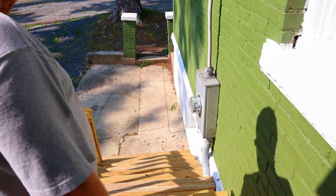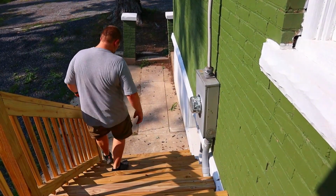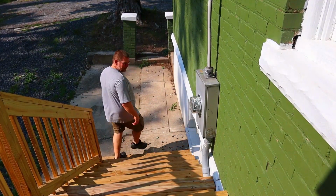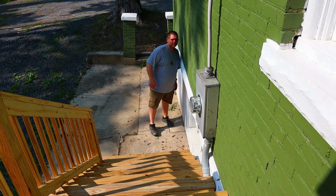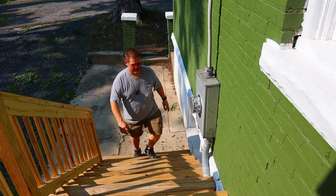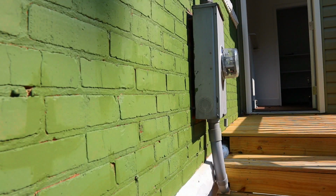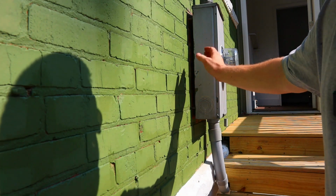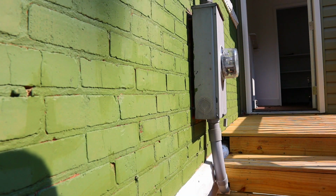But the other problem we had, I'm going to make sure there are no bees here first before I show you, because I am not a fan of bees, like I mentioned. I don't see any, but that doesn't mean they're not here. All right, I'm going to bring the camera down here and show you guys, because it's pretty obvious when you get down here. So right here, as you can see, it's off the wall. See how it moves? And that definitely is not a good thing.